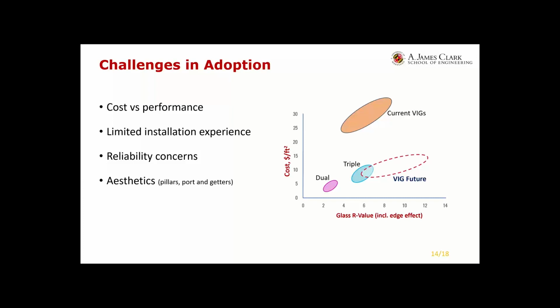So if you have a double pane and there is a leak, people probably will not notice until there is condensation or something. If there is a VIG and it leaks, any leak will actually kill the VIG within a second, and you will have a single pane of glass. So all the glass will be there, but it will be a single pane. So the thermal performance is gone. So that is another concern, that our VIG is reliable.